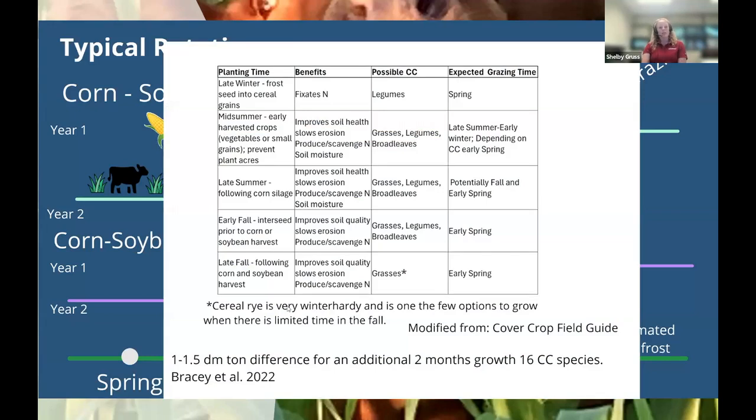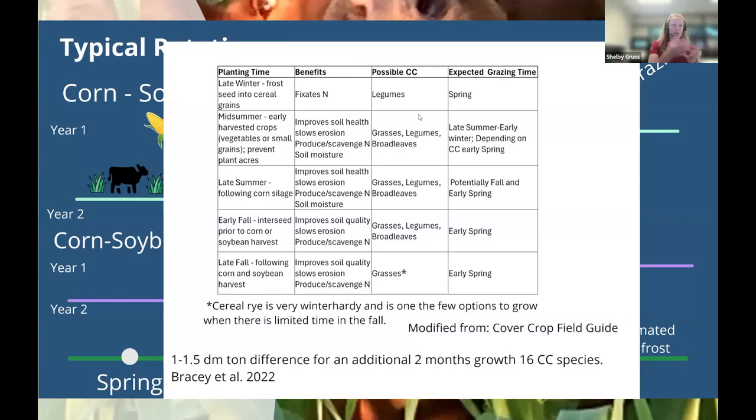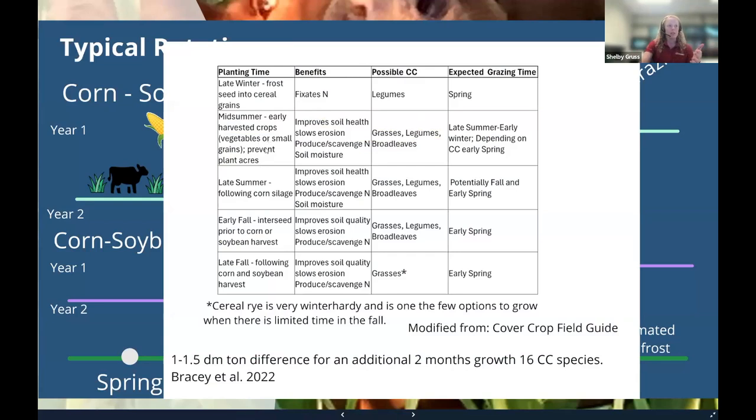And so this is from the Midwest Cover Crop Field Guide. It's an estimate of planting time to what kind of benefits you can get. It starts off with a late winter. This is more frost seeding. It's where we're probably interseeding some legumes into the mix, and this is a really good benefit for fixating nitrogen.